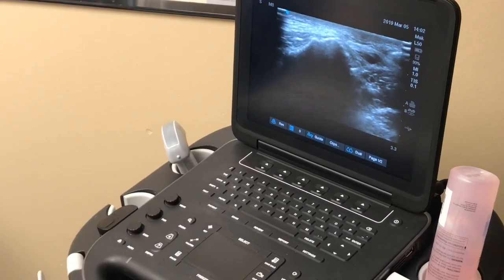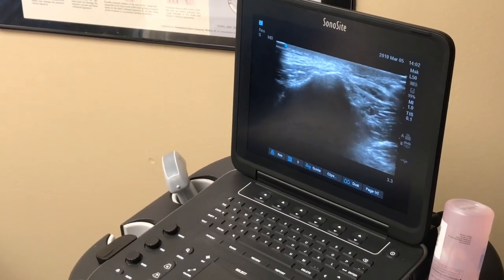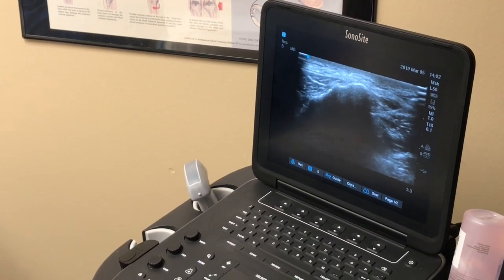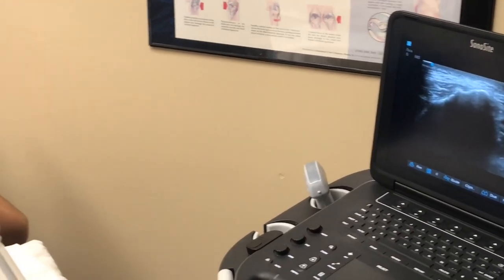And you can see on the screen there, that's his iliac crest. So what I'm doing is anesthetizing the periosteum around the bone. I find if I really take my time and get this area nice and numbed up, the procedure is a little easier on him.